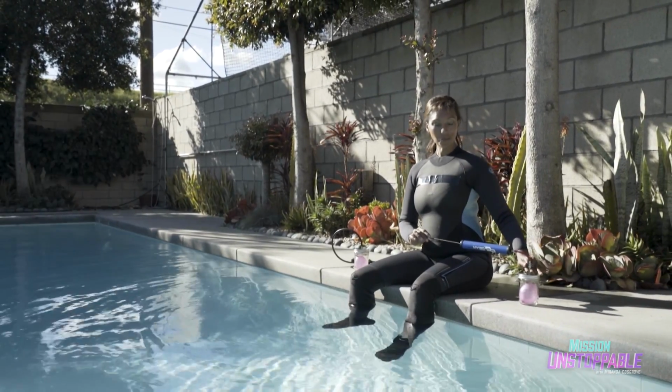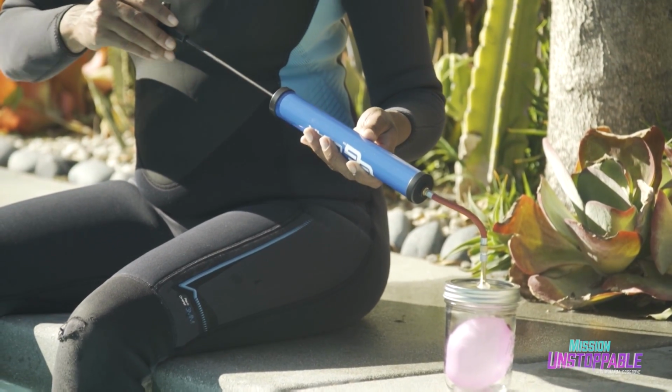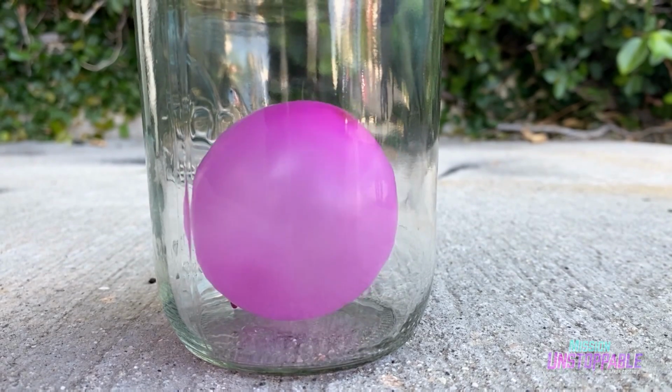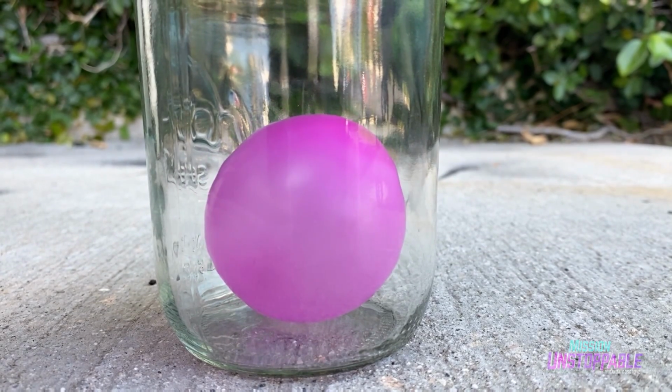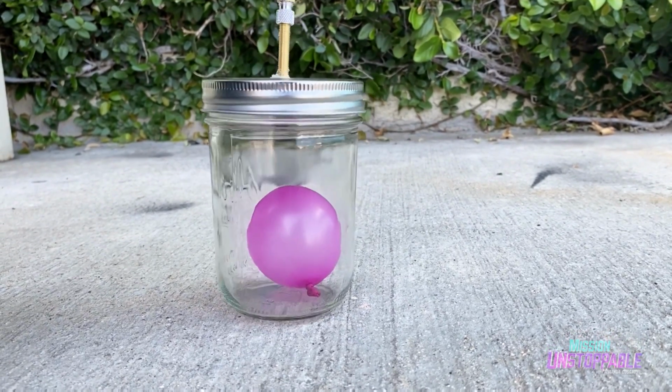So this is a jar with a balloon in it, and this is a bicycle pump. So what I'm going to do is push the bicycle pump and increase the pressure. And as we can see, the volume of the balloon is slowly decreasing.